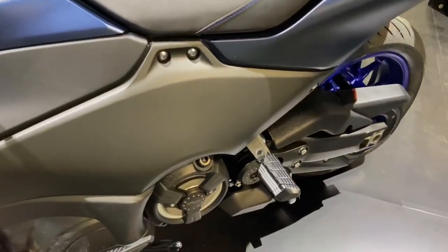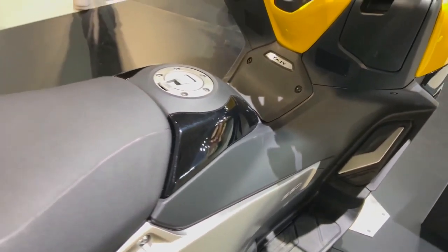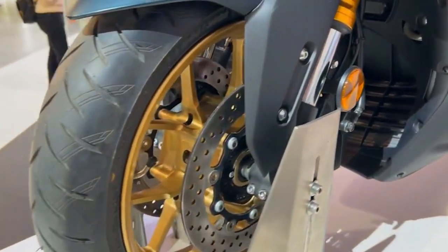You only need to glance at the updated front end to recognize the TMAX TechMax. In addition to a new single-focus lens projector design that produces a bright beam, slimmer twin headlights with integrated turn indicators give the vehicle a more aggressive appearance.